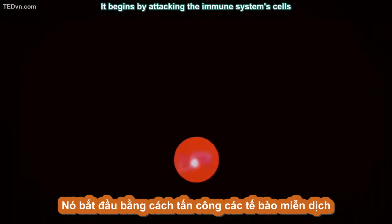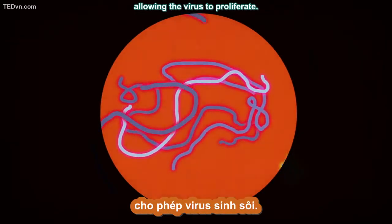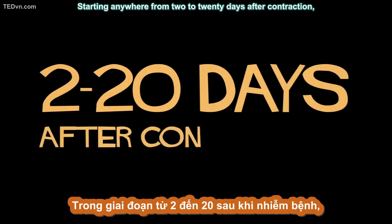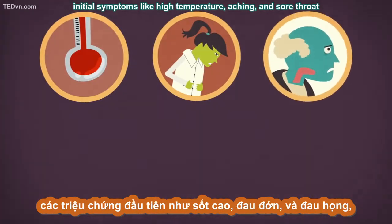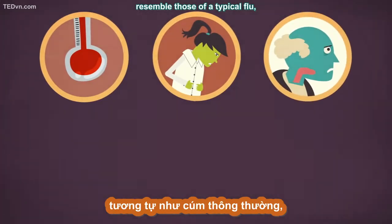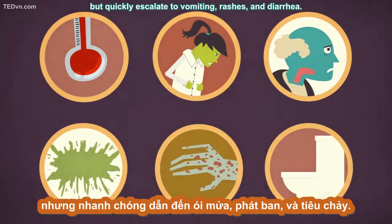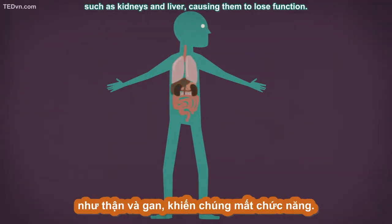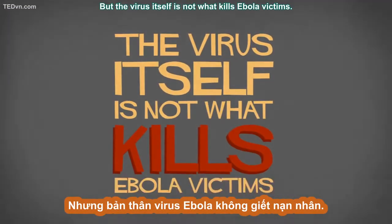It begins by attacking the immune system's cells and neutralizing its responses, allowing the virus to proliferate. Starting anywhere from 2 to 20 days after contraction, initial symptoms like high temperature, aching, and sore throat resemble those of a typical flu, but quickly escalate to vomiting, rashes, and diarrhea. And as the virus spreads, it invades the lymph nodes and vital organs such as kidneys and liver, causing them to lose function. But the virus itself is not what kills Ebola victims.